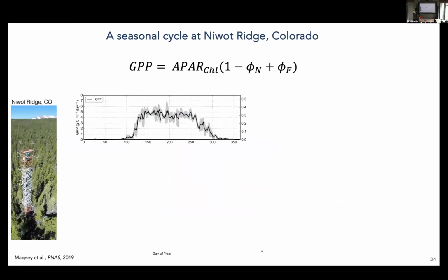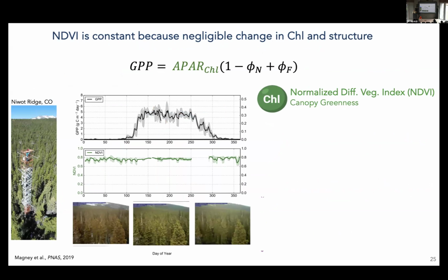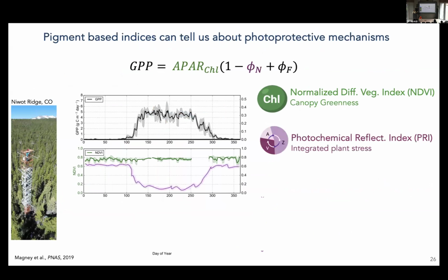So here's just a seasonal cycle at Niwot Ridge in Colorado, where we see GPP on the y-axis ramping up in the spring, wiggling around, and then decreasing in the fall. Our NDVI data from this site at the tower scale is flat throughout the year. And that is because it is retaining its chlorophyll and it is green throughout the year.